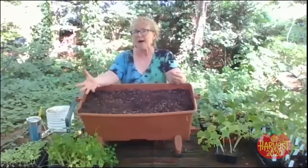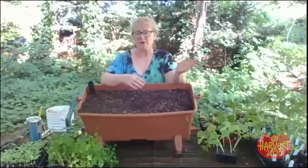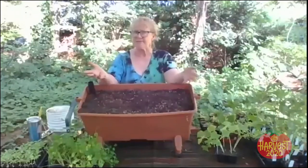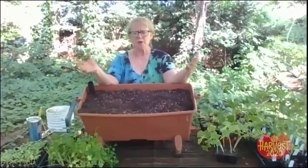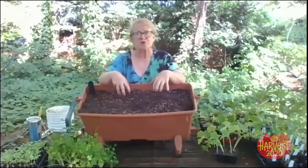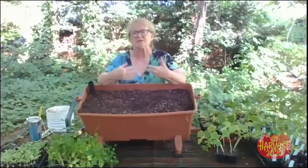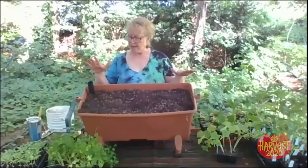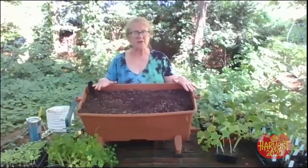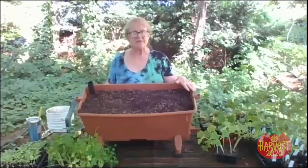But then we need the biology that comes with compost. So when we put the two of those together, in a proportion of what we like is 30-70, or even 1-2, that's where the magic happens. So we really have to make sure that our soil is ready to support all of the extra stuff that we're jamming into it. All right, so what are the things that we have to think about when we're doing intensive gardening? First of all is the depth of our soil.